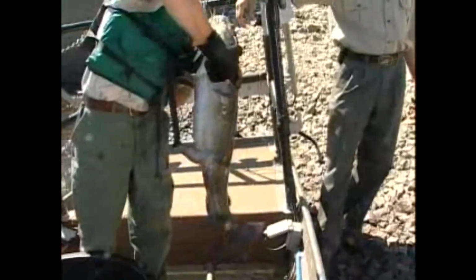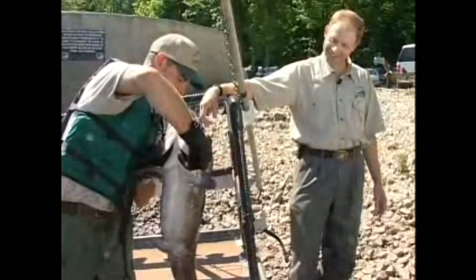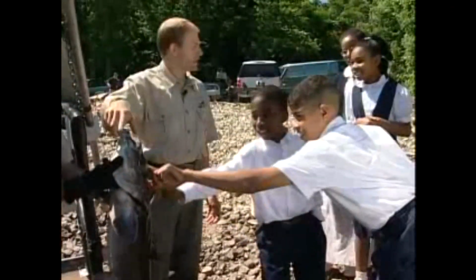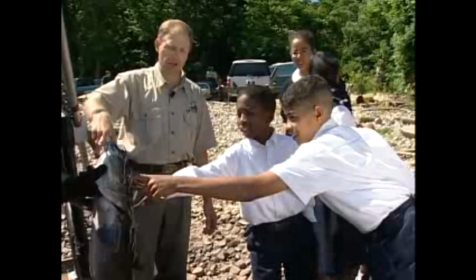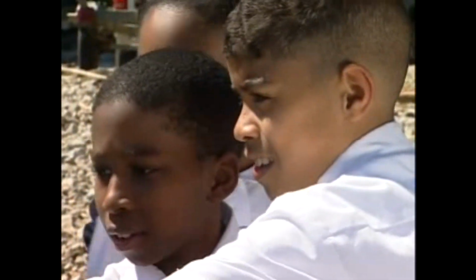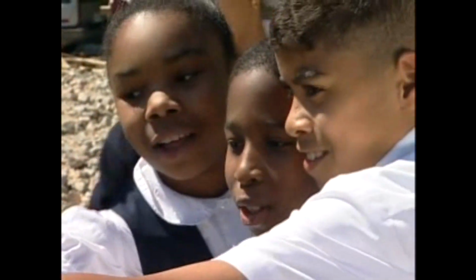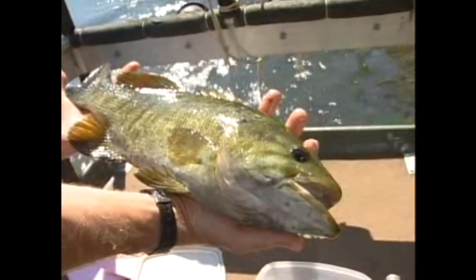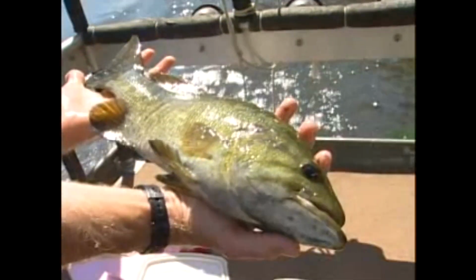He's just waving hi to you, actually. See how wide and broad? Now, see how big his mouth is? So he can eat almost every fish I showed you so far. And that's what they do. They eat a lot of those gizzard shad, and they'll eat pretty much anything. From walleye to big smallmouth bass, they're all here in the James River.